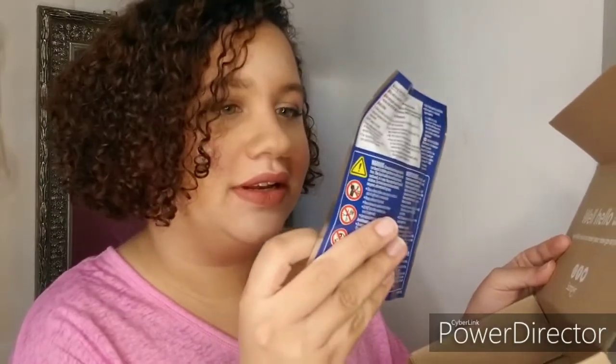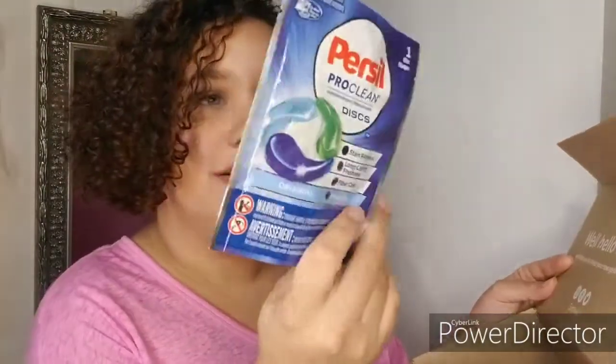The next thing I received is Persil Pro Clean detergent. Yes, this is great. And then they gave me, is it a coupon? Yes, a coupon for $2 off of Persil Pro Clean. Let me know if you've tried this. Is it good? Is it worth it? Because I've tried the Persil liquid detergent, and I loved it. I've never really tried one of these in the washing machine, so that'll be interesting to test out.